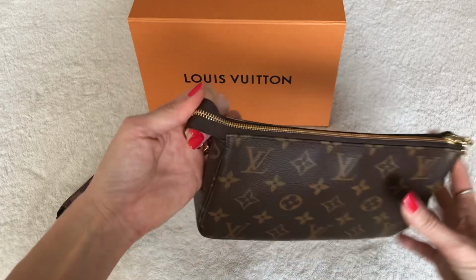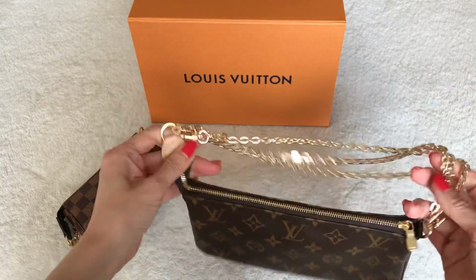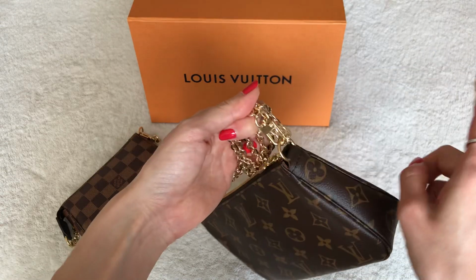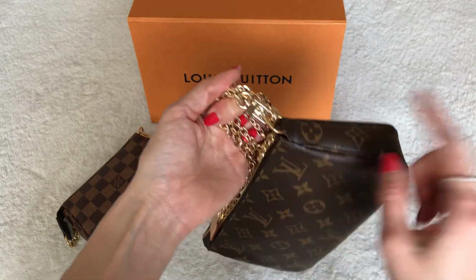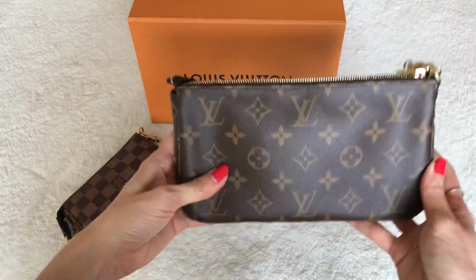Patience. You know, I waited over a year to get my Pochette Métis, which I love. It's one of my favorite bags. And by the way, I do take the strap off of my Pochette Métis and I put it on here for a more low-key look when I wear this crossbody. So like I said, super versatile.